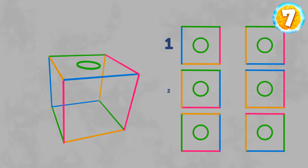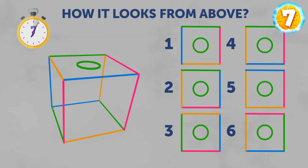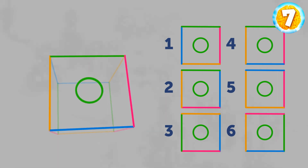Now look at this colorful cube. How does it look from above? The fourth variant is correct.